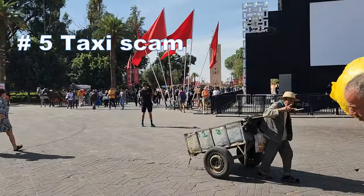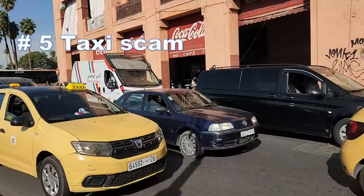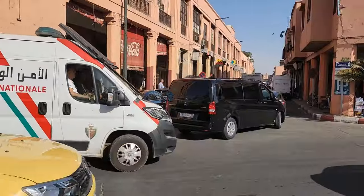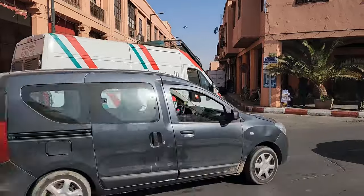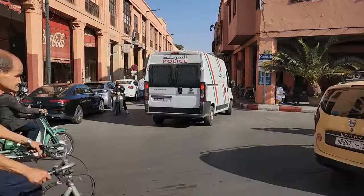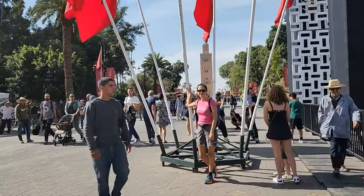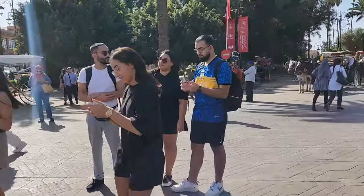Scam number five, taxi scam. Oh my God, this is always where I get angry. Taxi scams are all over Morocco. It's not only in Marrakech. They'll tell you the meter is not working. If they know you're a foreigner, they'll charge you like five times higher.